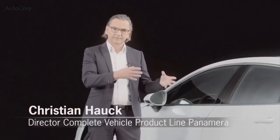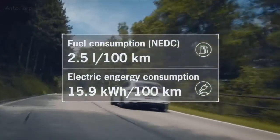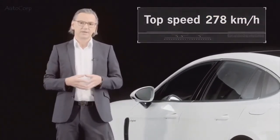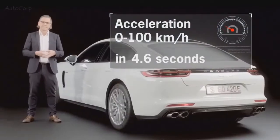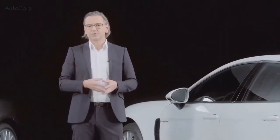Expressed in figures, this means that we can realize consumption of 2.5 liters over 100 kilometers on the one hand, while also delivering a vehicle top speed of 278 kilometers per hour on the other, with acceleration from 0 to 100 kilometers per hour in 4.6 seconds. Meaning we can really achieve the goal of the best possible balance between performance and consumption.